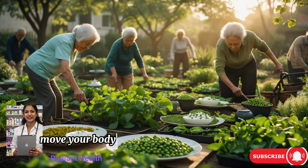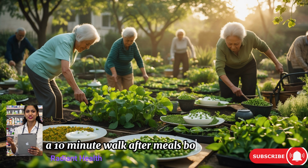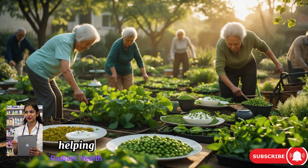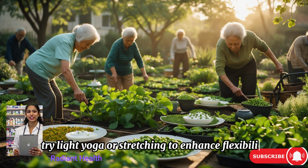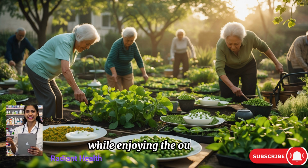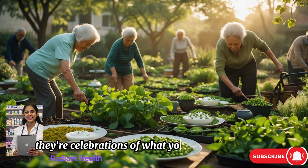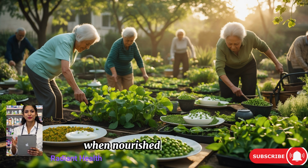Fourth, move your body gently to amplify these proteins' effects. A 10-minute walk after meals boosts circulation, helping nutrients reach your joints faster. Try light yoga or stretching to enhance flexibility, or tend your garden to engage your muscles while enjoying the outdoors. These activities aren't just exercise, they're celebrations of what your body can achieve when nourished properly.